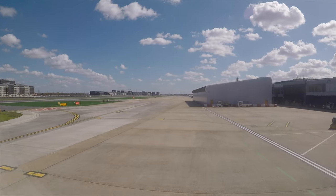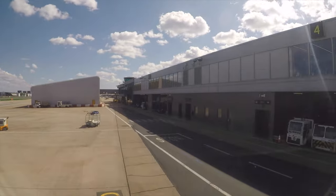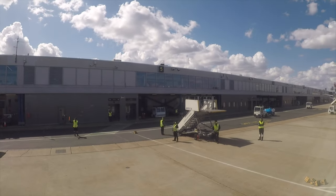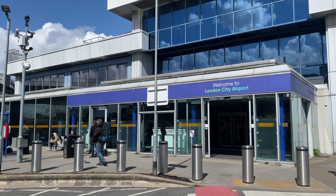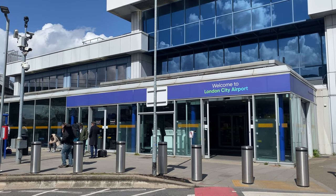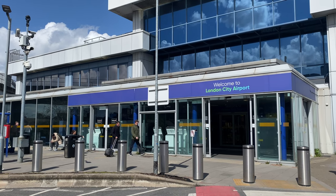While only serving 3 million passengers a year, which is not many for a London airport, it is still one of the most convenient airports in London, being only 6 miles from London city centre and only 3 miles from Canary Wharf, which is the economic centre of the city. It is also connected to most modes of public transport, making it ideal for London passengers.